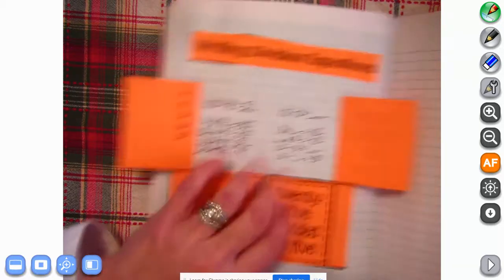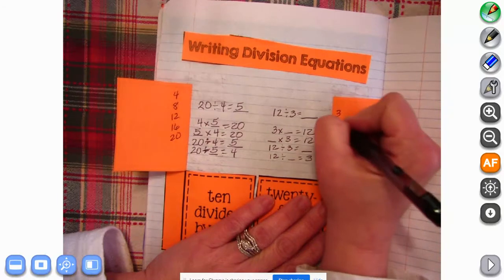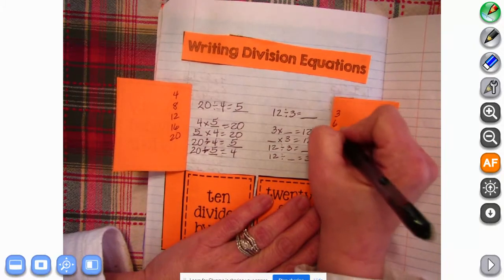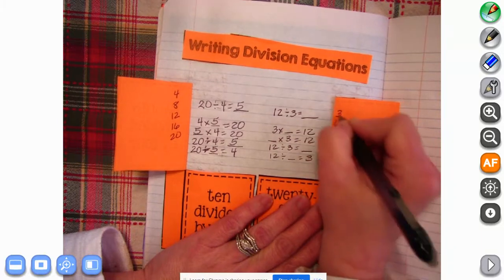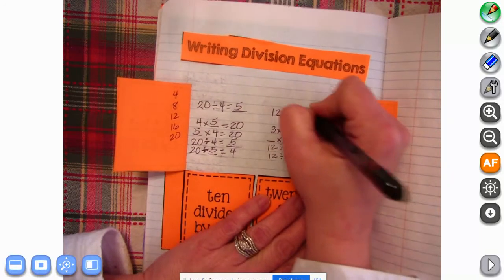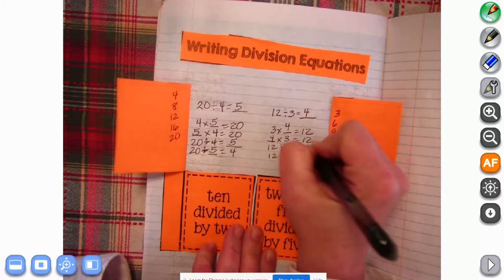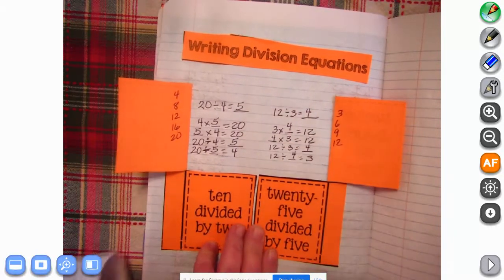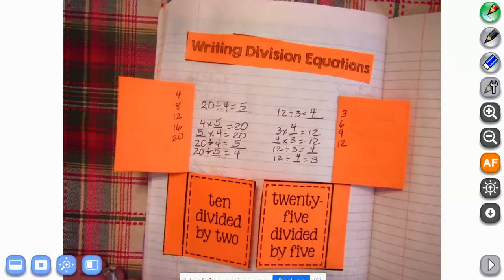Okay, so then let's do our skip counting here. 3 plus 3 is 6, plus 3 is 9, plus 3 is 12. 1, 2, 3, 4. 3 times 4 is 12. And 12 divided by 3 is 4. Okay, go ahead and get that written in.